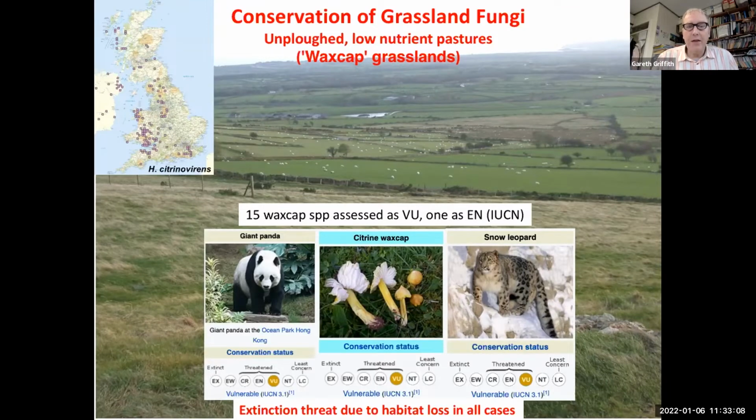These are the wax caps that you'll find in unploughed, low-nutrient pastures. I think most of you might have heard of wax cap fungi, but maybe you're not aware of how rare they are at a global level and how important the British Isles are as a global hotspot for these fungi. About 15 of the 40 species that we have in the UK are actually assessed as vulnerable in the IUCN's Red List.